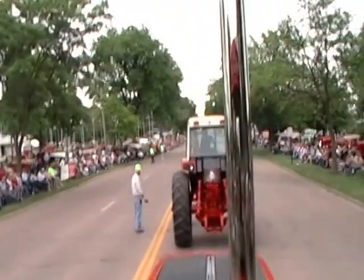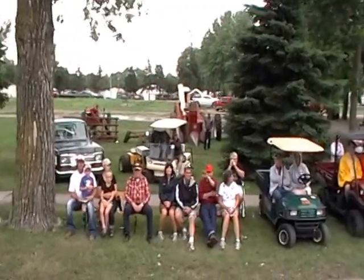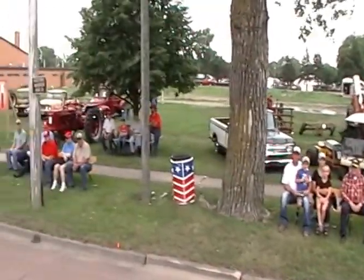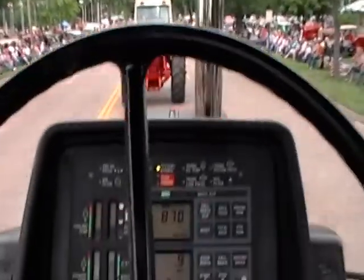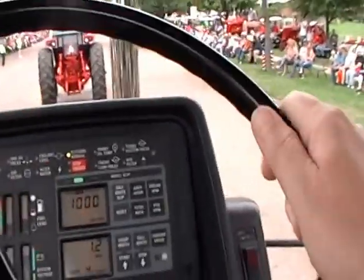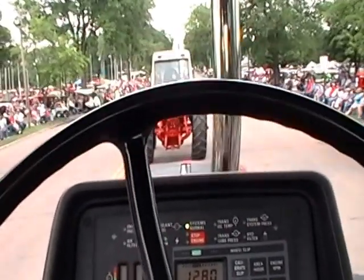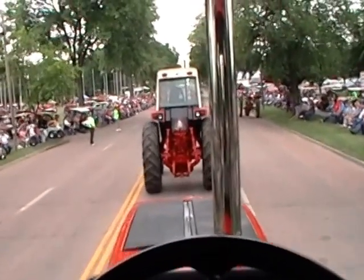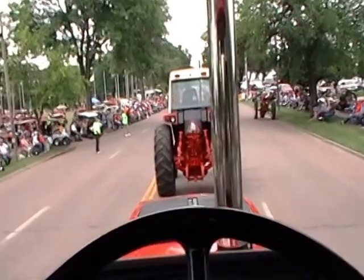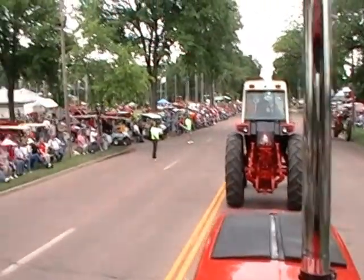Okay. Well, here's the parade, folks. Taking pictures of everybody taking pictures of us. And you can see we got a pretty big crowd today. Everybody's enjoying. They don't want me to lag behind too much. I guess they want us to keep moving.